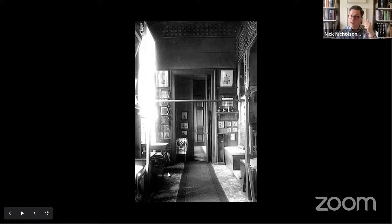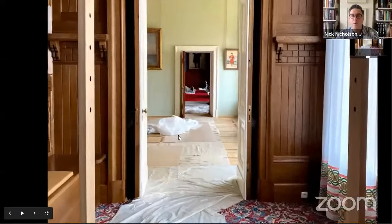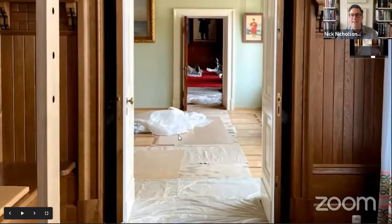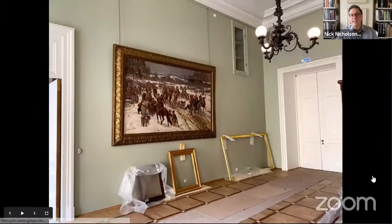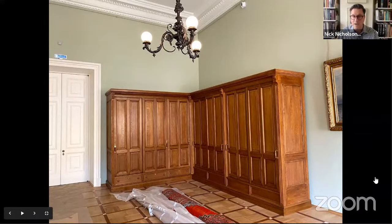And now we're going to turn around and walk further into the next room, which, walking right in, was in the early 20th century divided into two rooms. The left half was the room for the valet de chambre, Nicholas II's male body servant, and it would have been a place for him to rest and wait while he was waiting to serve the emperor. Then the other side of the room was the emperor's wardrobe with closets, which you can see here.